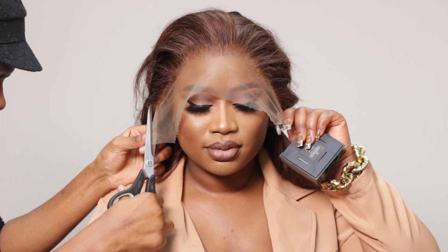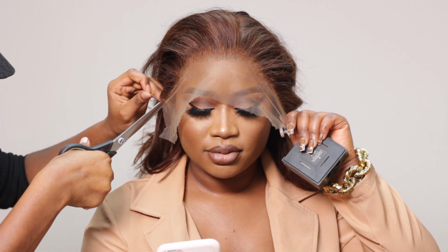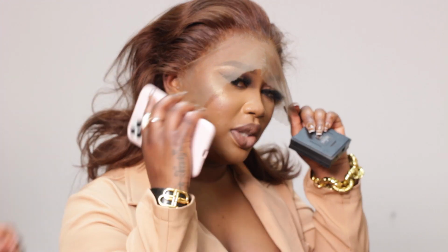So what she's doing now is that she's just trying to cut off the lace and basically fitting it perfectly according to my head size. She's just cutting off the lace so that it could go behind my ears, and this way the wig would sit very comfortably.